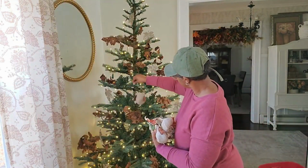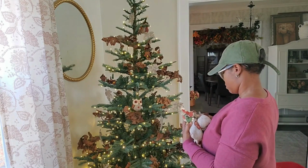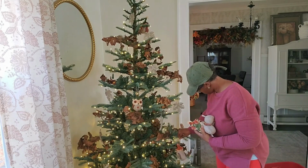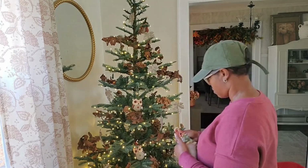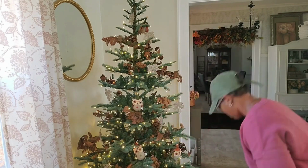So now I'm going to be just adding some little fall garlands that I got from the Dollar Tree and Walmart. And I am just loving these little animals, you guys. They remind me of the forest. And it's just super rustic and woodland to me. So I love the way that this tree is turning out.